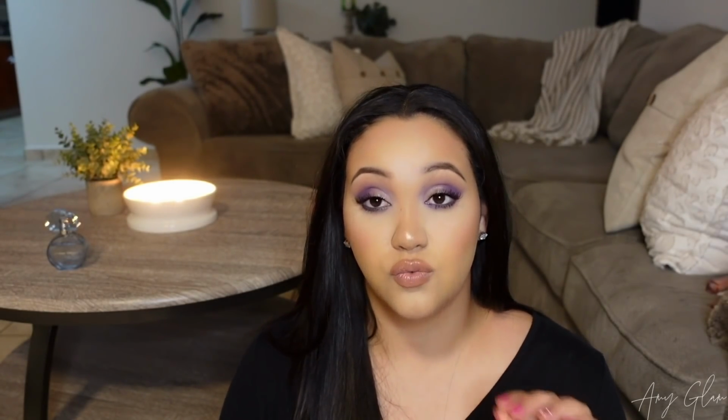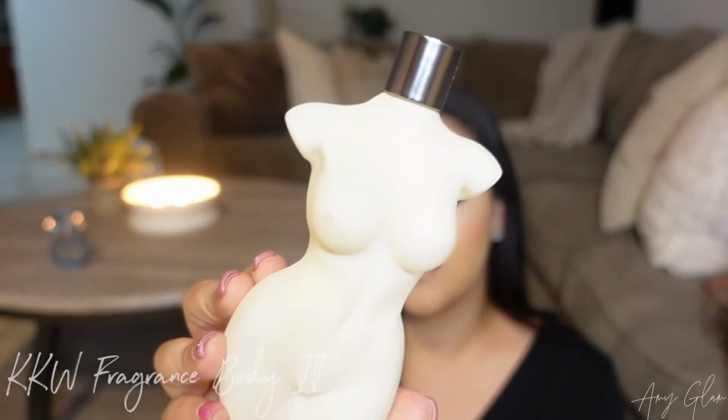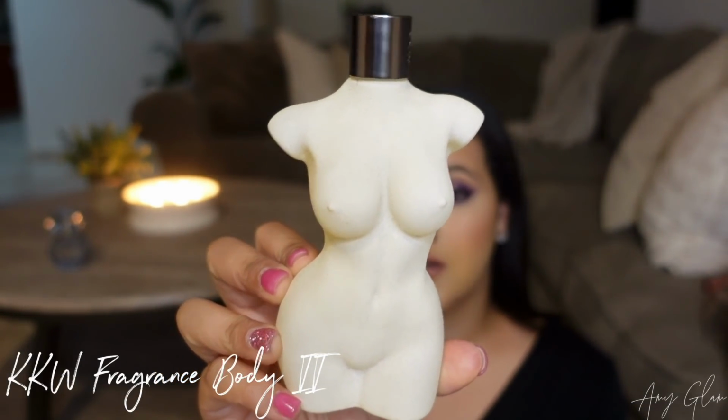The next coconut fragrance is one that shocked me so much. I was not expecting to love this as much as I do, and this is also a creamy type of coconut, but it has more florals in it. I say that it is like that bougie type of girl at the beach type of scent, which a lot of people on YouTube describe as a scent profile. They just love that beachy but expensive type of scent, and this is the KKW Fragrance Body 2.